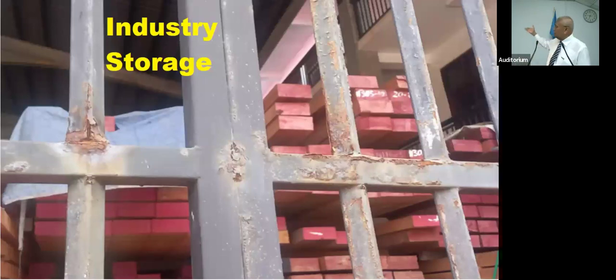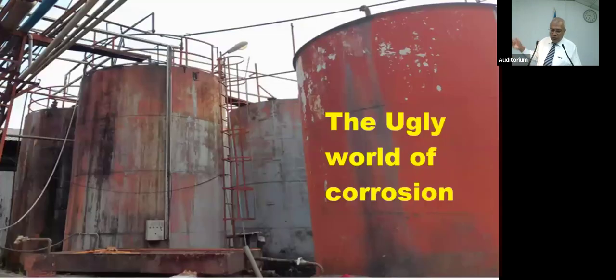Now this warehouse, they put angle irons and made a steel gate. And now they are saying it is corroding, with welding points coming out. That is because they applied the paint on the mill scale, that blue colored rust. Due to that, corrosion starts. Most of these people think new steel, no corrosion. New steel, 100% corrosion. Ferrosulfuric oxide.